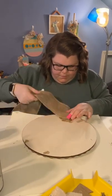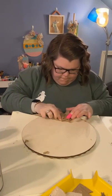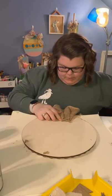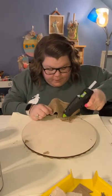I'm just using my thimble. All right, so it's not going to be pretty on the back, but that's okay.